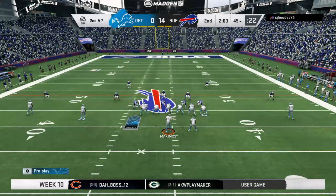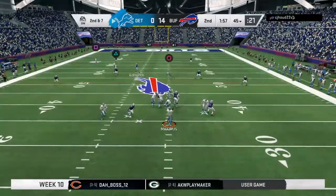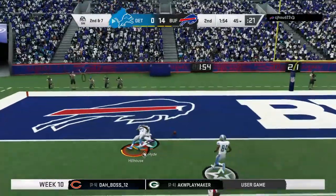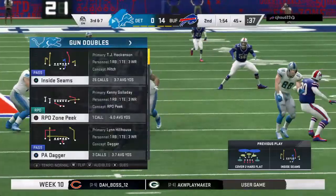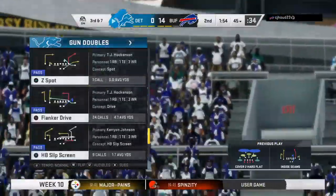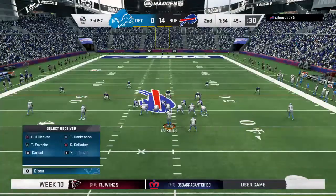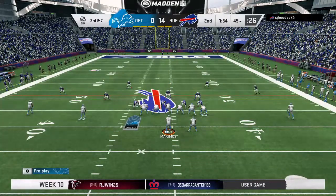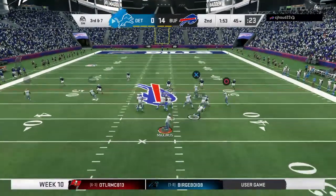Here's a 2nd and 7. He's going to loft one deep left side here. And it's knocked away and incomplete. This defense has been very disruptive early on as they force another one to go awry. Seems to be the front and the back end. Pass rush, they've been able to get home, and they're taking the ball away in coverage as well. I love how you put it together. The front and back working in sync, only way to play good defense.